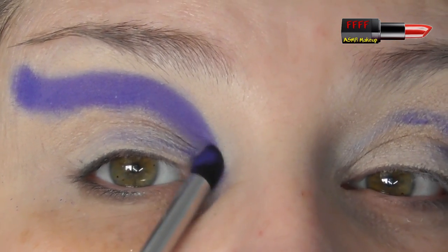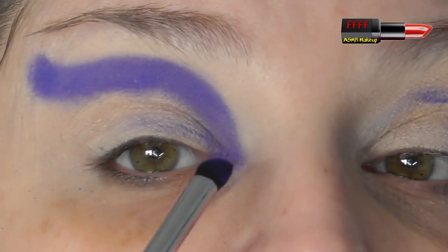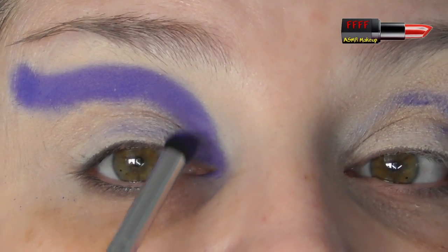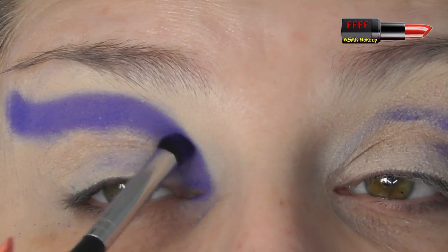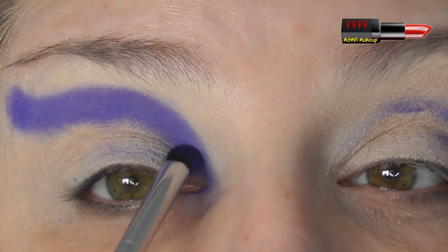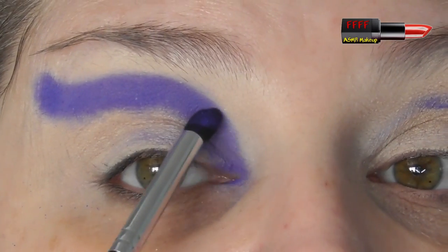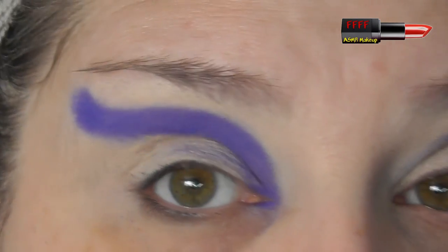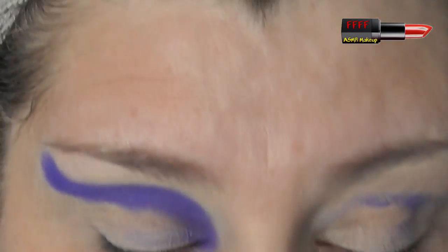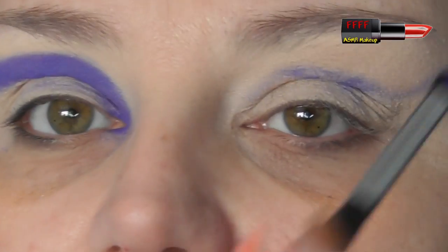And to slightly soften that top edge a little bit. And if you find anywhere when you blend it, you lose a bit of the colour, just pick up a bit more pigment, pat it back on, and then rebuff. As you can tell, I'm going to be going for quite a dramatic look today.